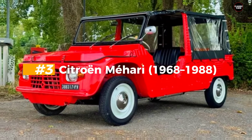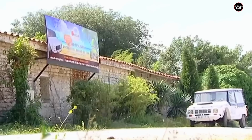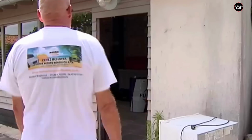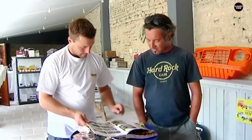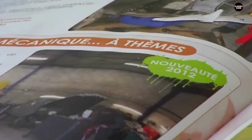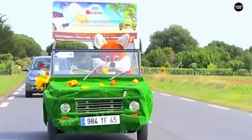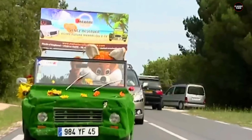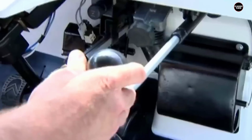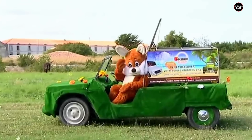The Citroën Méhari, produced from 1968 to 1988, is one of the most iconic yet goofy vehicles in the history of French automotive design. At first glance, it's hard to take the Méhari seriously. With its lightweight, plastic-bodied construction, open-air design, and bright, playful colors, it looks more like something you'd rent for a day at the beach rather than a serious off-roader. But despite its toy-like appearance, the Méhari carved out its own unique niche, offering a quirky charm and a level of simplicity that set it apart from more conventional vehicles.